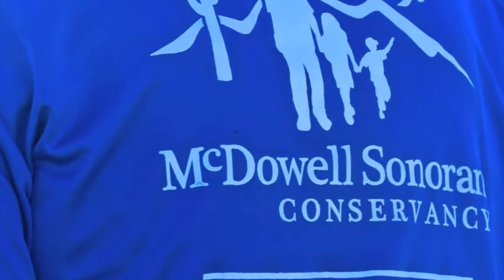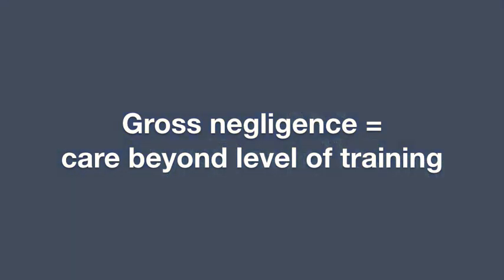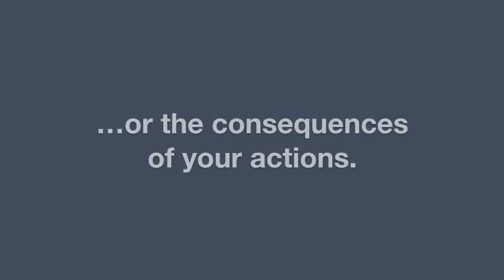Gross negligence means providing care beyond one's level of training, like performing a tracheotomy because you saw it done on television, or almost totally disregarding the welfare of the patient or the consequences of your actions, like chatting with other stewards rather than performing CCC or CPR and calling 911 when a patient is not breathing and unresponsive. Fortunately, none of us is that dumb.